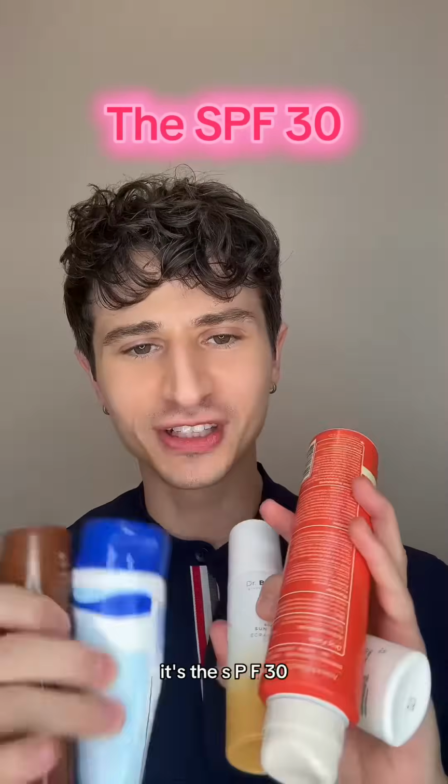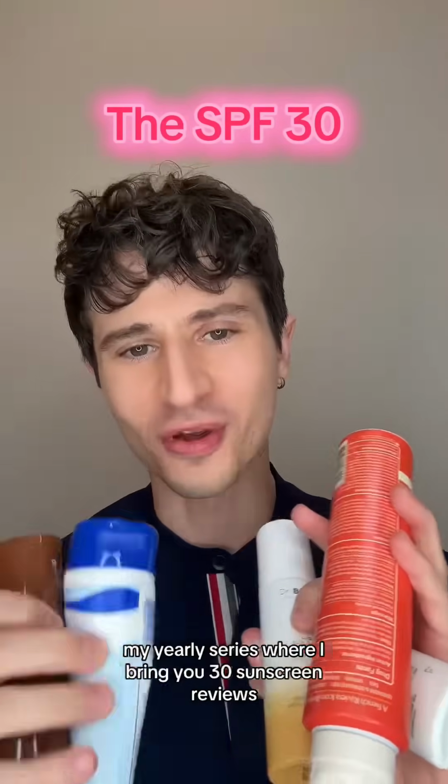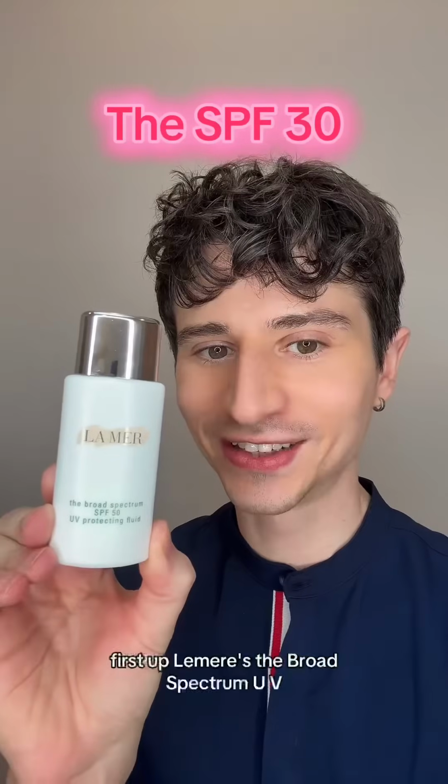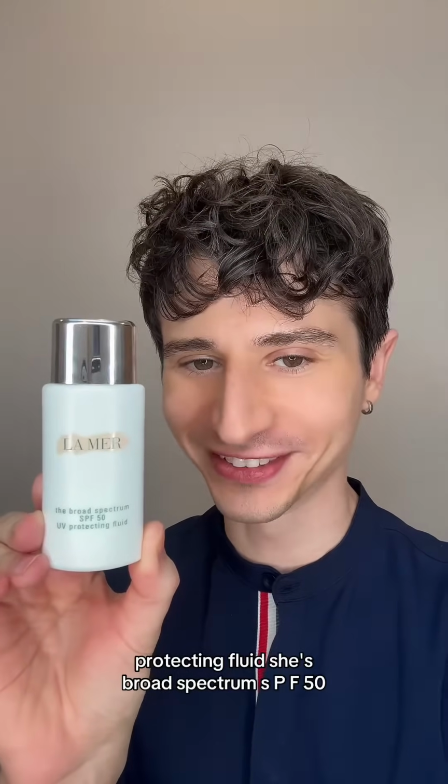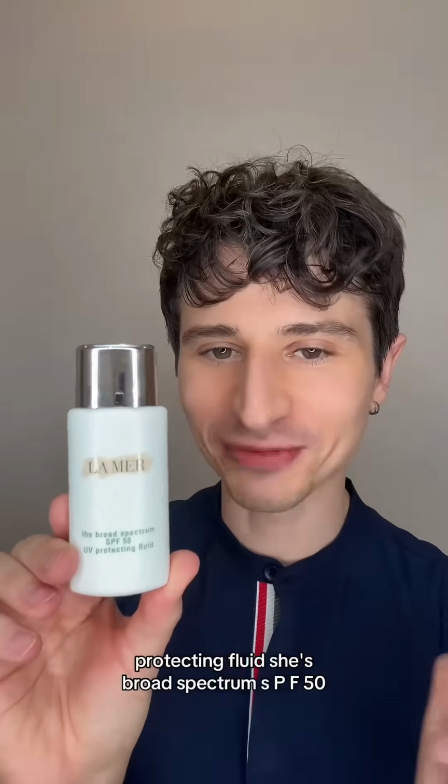It's the SPF 30, my yearly series where I bring you 30 sunscreen reviews. First up, La Mer's the Broad Spectrum UV Protecting Fluid. She's broad spectrum, SPF 50.